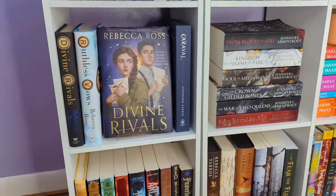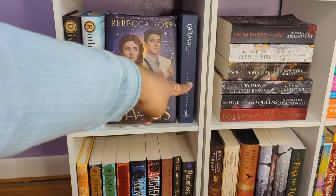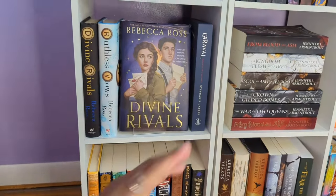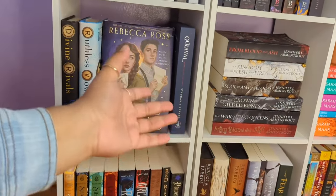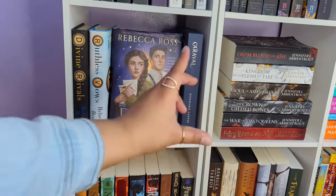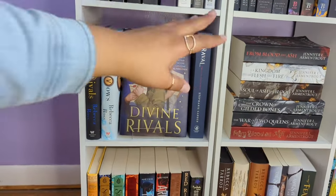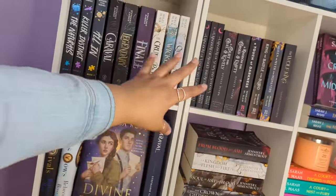All right, I just have to take you off the stand so that you can see again. Divine Rivals, I think this looks so good. We have my Caraval special edition. I love that special edition. I just feel like I can't show it until I have bigger, better shelves, because then I can have a whole Stephanie Garber shelf. But for now, that just has to stay there, and it looks good with this. Again, there's the From Blood and Ash, and then there's that stuff.